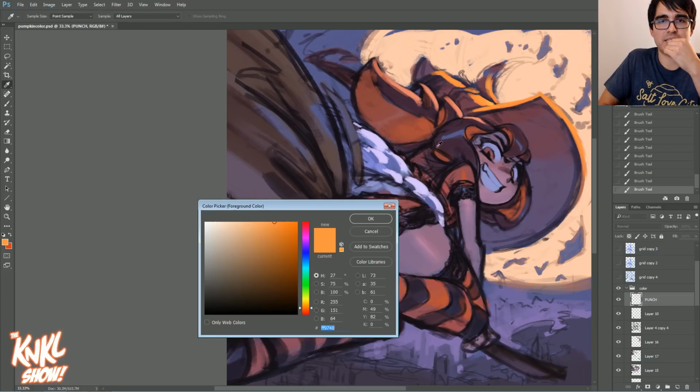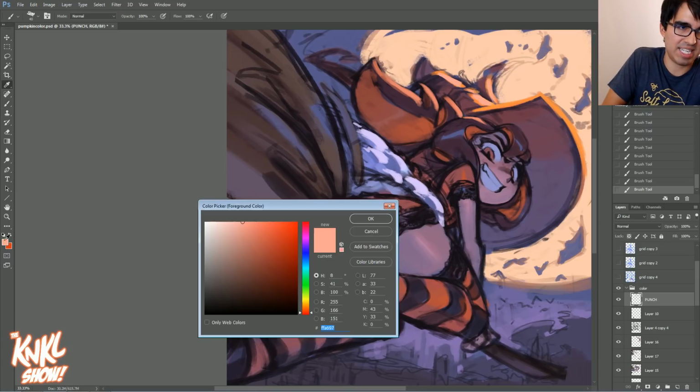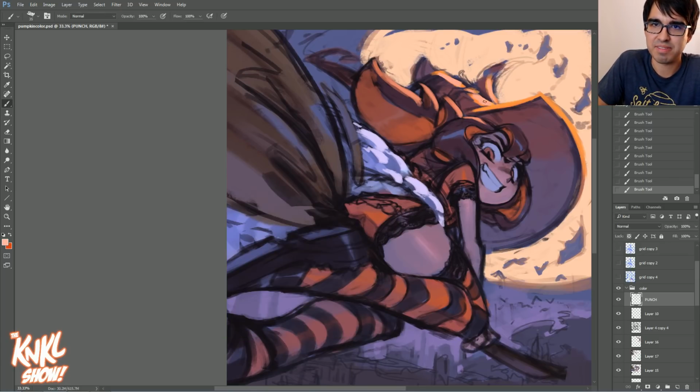I'm not too keen on this color. I don't know why. What is bothering me about this color? I feel like maybe it needs to be closer to this. Yeah, that's right. That's the ticket. We've also got this really bright moon in the background.